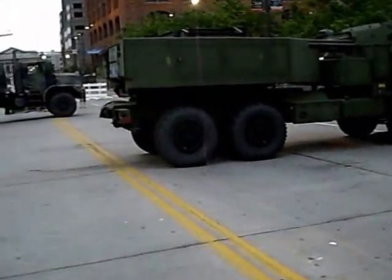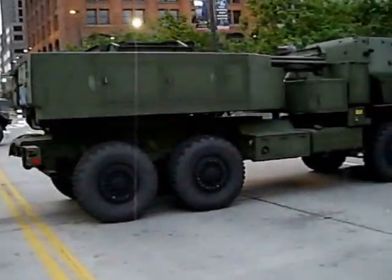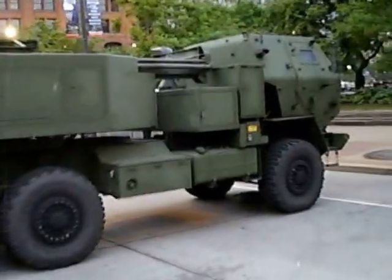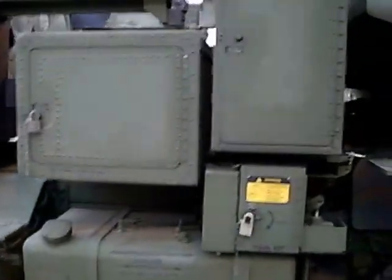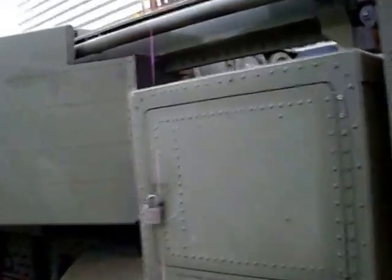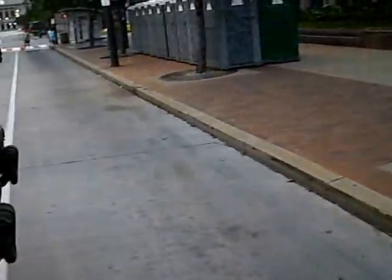It looks like some kind of a truck, but it's a combat vehicle because it's got armor windows in it. It may be a missile launcher of some kind, because that looks like missile housing units there.